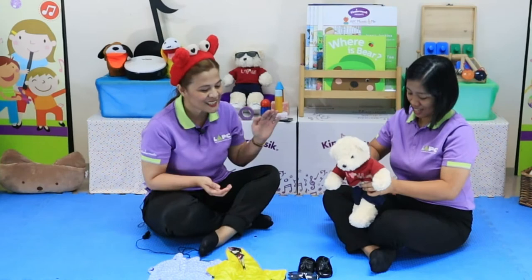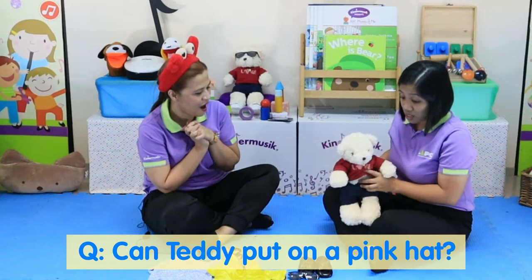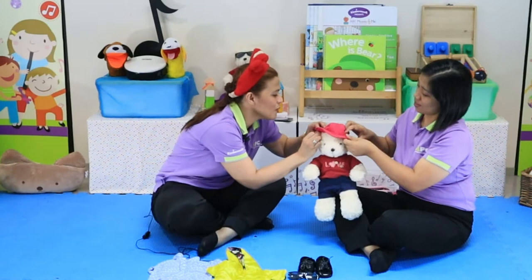What else? Now, can you put on Teddy's hat? Can Teddy put on a pink hat? Yes! Pink hat. Can you find the pink hat? Okay, now can you put on Teddy's pink hat? Okay, there you go. Mommy helps you too, to put on his pink hat.